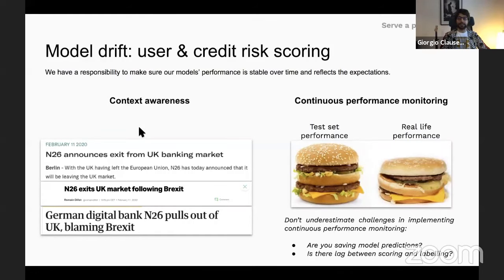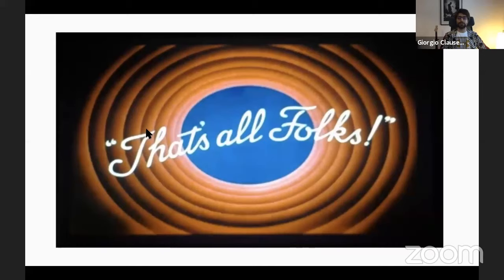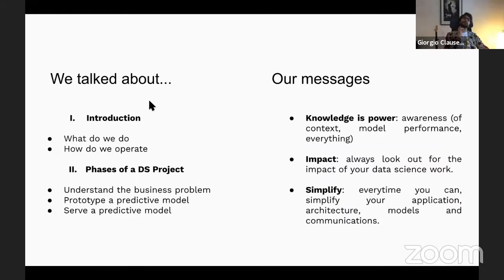And I think this concludes our today's talk. I hope you enjoyed it. I hope it had something valuable for you. We can maybe quickly recap what we discussed. So we had a short introduction about what we do and how we operate. And then we described our phases for our data science project. That would be understand the business problem, prototype a predictive model, and then serve this predictive model.